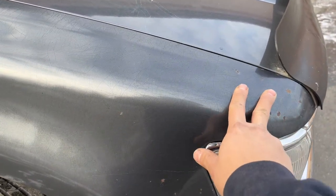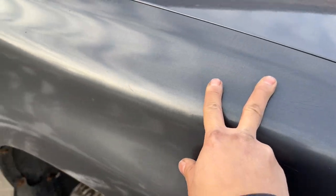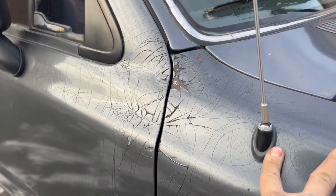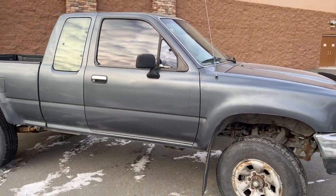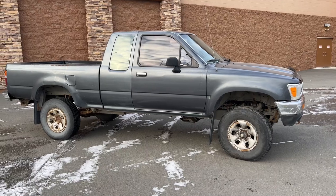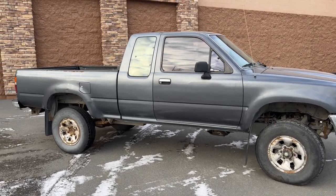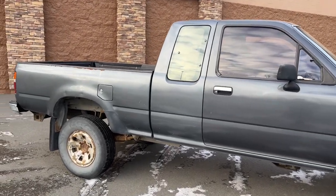The front fender, first time seeing this. Lots of cracks, the paint cracked. Like this stuff right here, looks like an earthquake or something. But yeah, beautiful, beautiful truck, man. This is the same color as my 3.4 that I did. It looks kind of gray, but at different angles, different lighting, it is that forest green color, they call it.